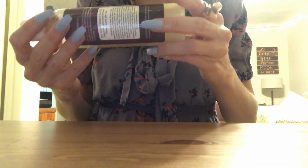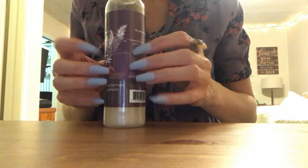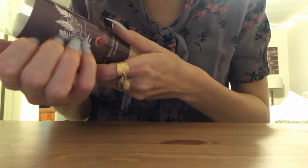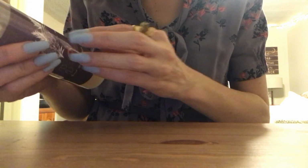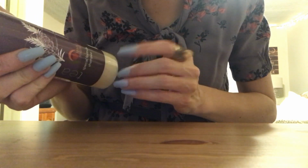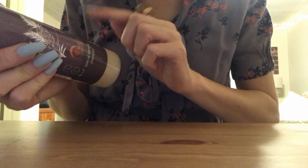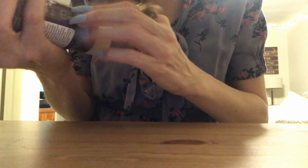This is some tea tree oil, a special formula shampoo, sorry, with tea tree. The natural solution clears away dead skin and soothes scalp blemishes. Sulfate-free, contains over 98 all-natural components to promote scalp health. MapleHolistics.com. Yeah, it's by Maple Holistics.